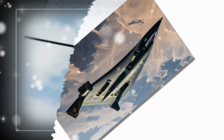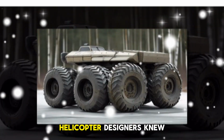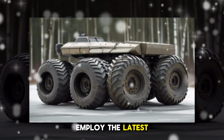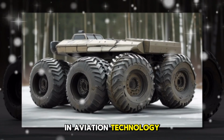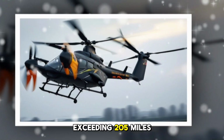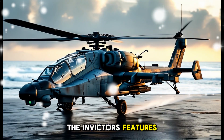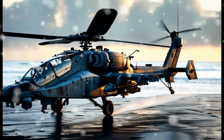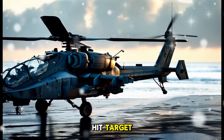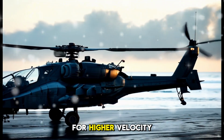fight is won. When the US Army outlined its requirements for a next-generation helicopter, designers knew they had to employ the latest in aviation technology. A key demand is for the aircraft to cruise at speeds exceeding 205 miles per hour. To achieve this, the Invictus features a low-drag tandem cockpit, making it a smaller, harder-to-hit target, and an advanced articulated rotor head design for higher velocity.